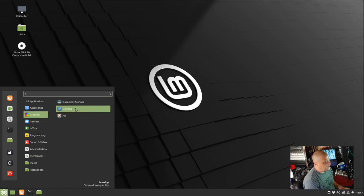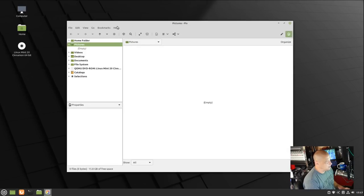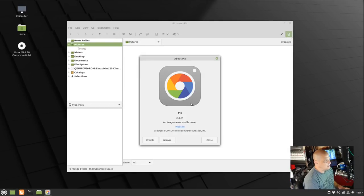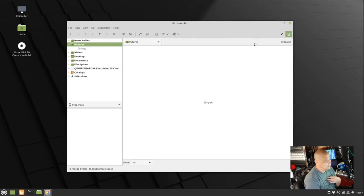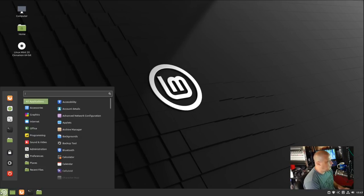Under graphics, we have our document scanner, we have drawing, and we have a program called Pix. Let me open up Pix. I'm not sure what Pix is. If I go to the about, it says Pix 2.4.11, an image viewer and browser. All right, well, I don't have any images really to check out here, but it looks like it is an interesting application.